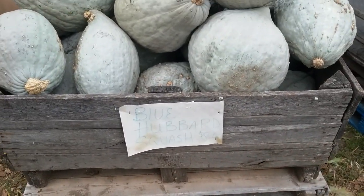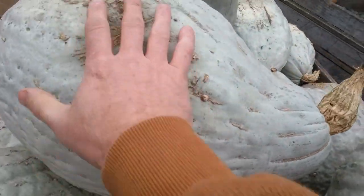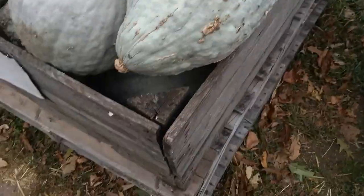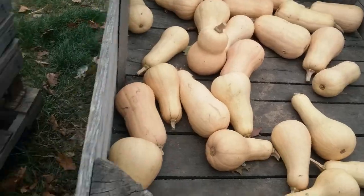Blue Hubbard squash, $8. That's the size of a damn pumpkin, man. I don't know if squashes could be so freaking pumpkin big. Look at that big monster. They had pumpkins like that last year, not squashes. Acorn squash, $3. And they got butternut squashes for $3. Hell, we still gotta go to the farm stand.